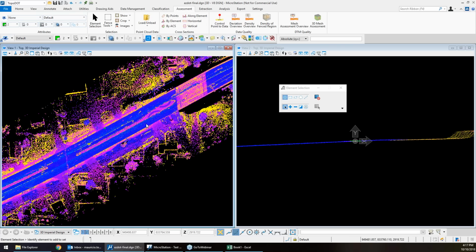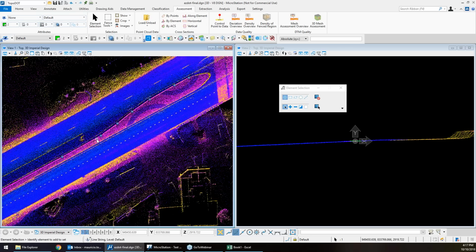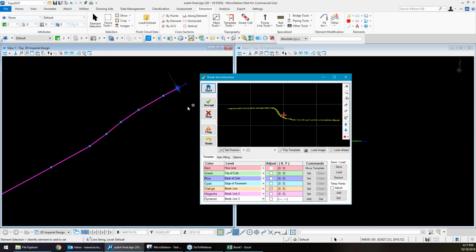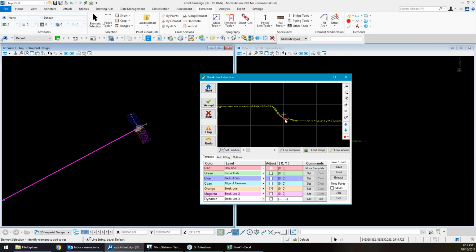Yep. So the next thing I want to show you guys is the changes to the brake line extraction tool. So everybody, for the most part, should be familiar with the brake line extraction tool. It's the traditional way that we've had of extracting the curb lines and different brake lines for years now. But we've added additional functionality in here that makes this process a bit easier.